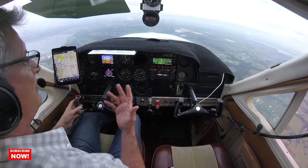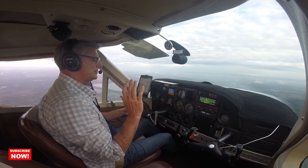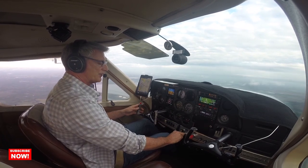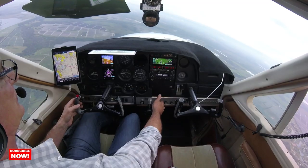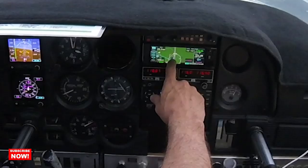And one thing that's really helpful to me too, and my instrument instructor really nailed this into my head, is memorize those checklists. So my cruise checklist: power between 25 and 27, so we're going to keep it at 26. Lean the engine. And this is a really cool little feature here, because this little arrow, once you line it up with your course.